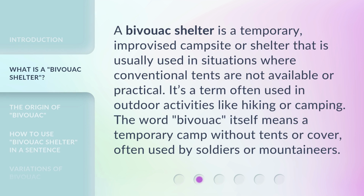A bivouac shelter is a temporary, improvised campsite or shelter that is usually used in situations where conventional tents are not available or practical. It's a term often used in outdoor activities like hiking or camping. The word bivouac itself means a temporary camp without tents or cover, often used by soldiers or mountaineers.